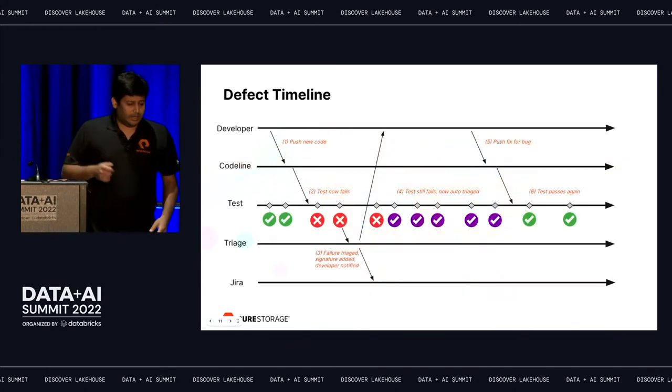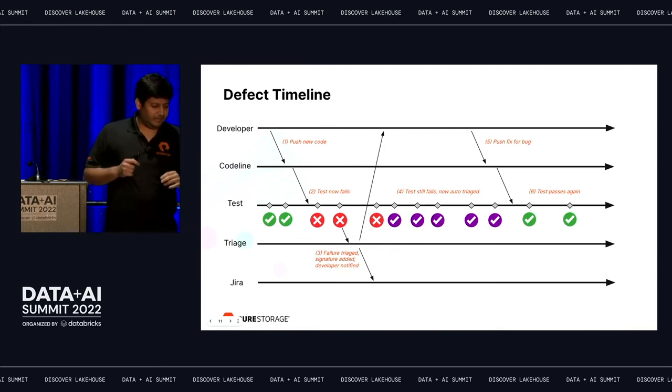So what does it look like? How does this system behave? This is a small example of a defect timeline. A developer pushes in some new code. It causes the test to fail. The test was green before that, and we start seeing a whole bunch of reds.